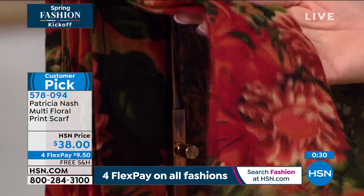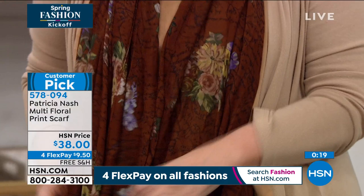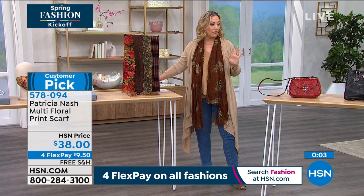And this is called floral map, which I think I have to get because it'll match my luggage that I have from you. I have so many pieces from you that I bought, and every time we do a show, I get something else. But I love this. And by the way, this long scarf makes you look taller and slimmer. It's 79 inches long by 26 inches wide, so it's fabulous. And it's only $9.50 to get home, and the shipping and handling is free.